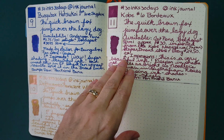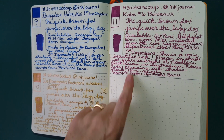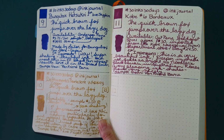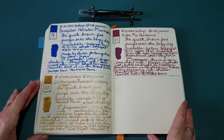Pretty neat. My first impressions are that this is going to be a really beautiful ink to write letters with and stuff. I'm excited about it. And I wrote here, deeper in shade, not quite as bright as Noodler's Black Swan and Australian Roses. So it's very pleasing to me anyway. This is one of my favorite ink color families.